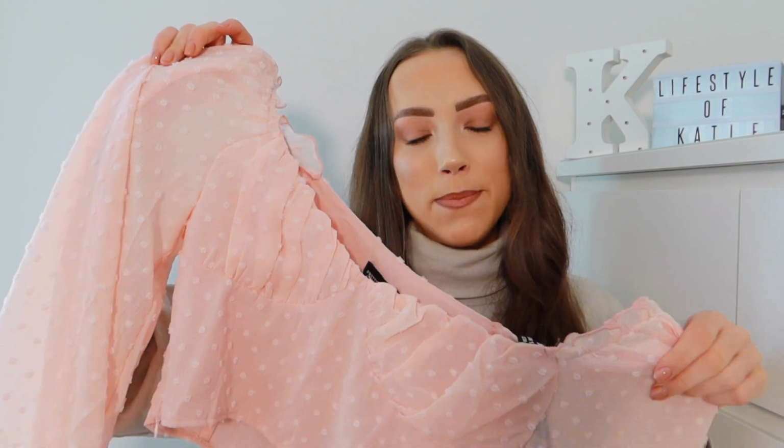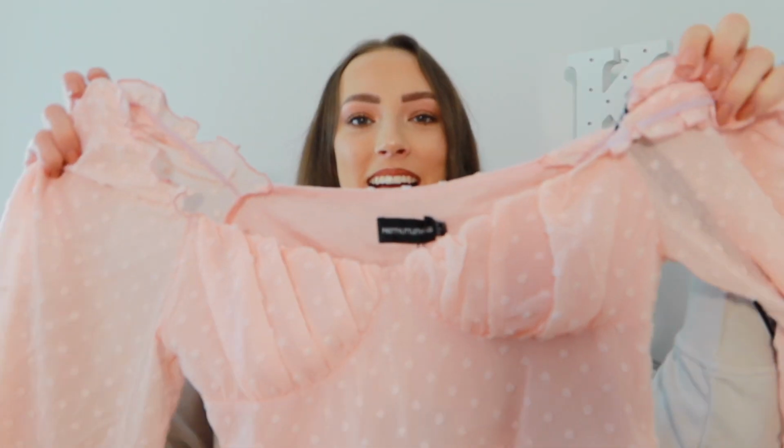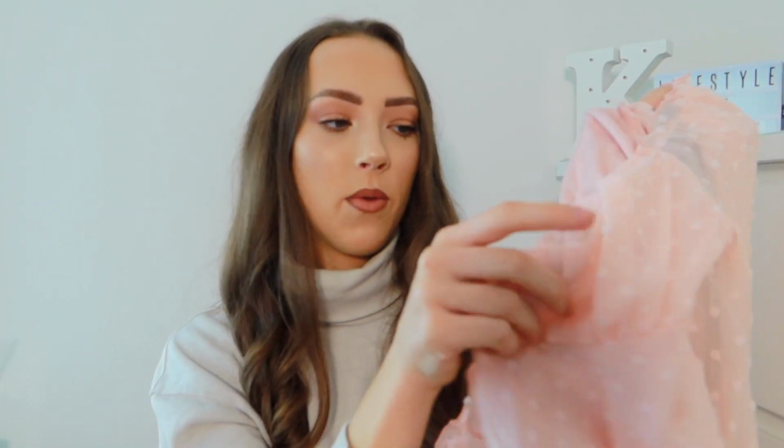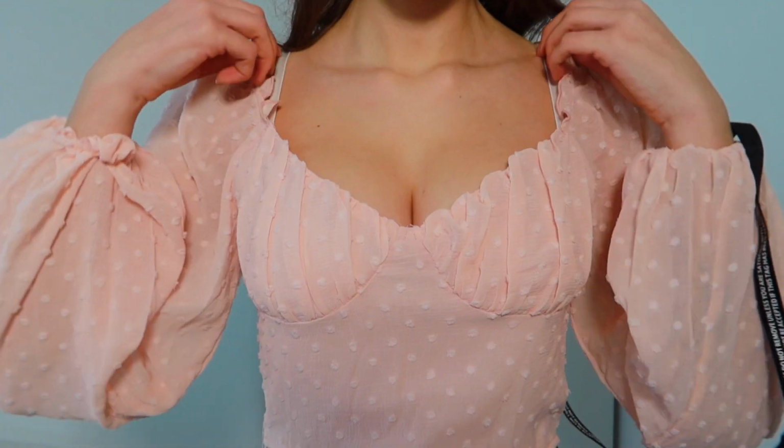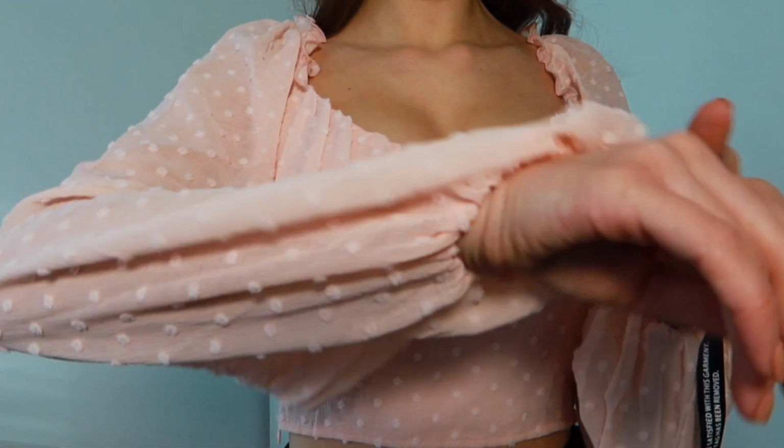Then got this little top. This is something if you're after something a little bit more casual. It's just a little polka dot crop top in a really nice baby pink colour, with little furry dots, if that makes sense. It's similar to a Milkmaid design, I guess. I wear this with a bra, so it gives support because otherwise it wouldn't give any support. The arms of it are elastic with a little bit of a frill as well, which is quite nice.